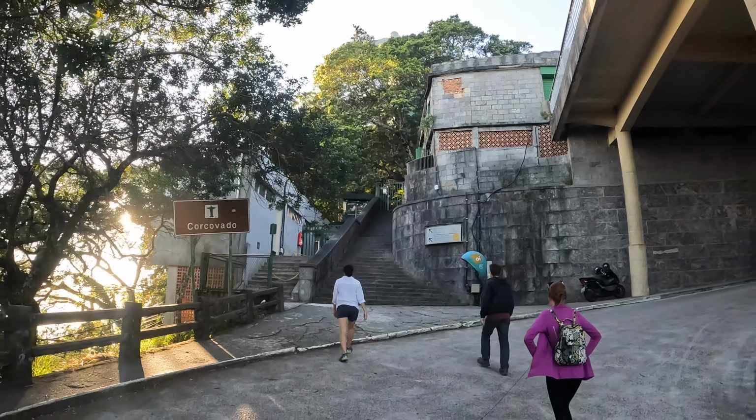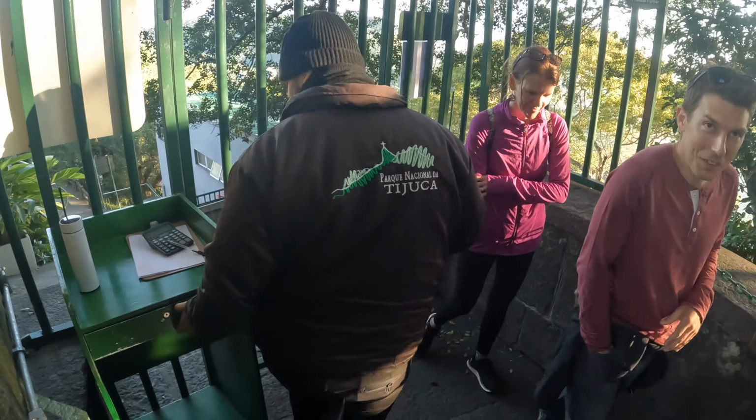We're making our way up a little section here of the trail that should join up with the road, get up towards Cristo Redentor. By hiking up to Christ the Redeemer, we were some of the first people to be let in the entrance.